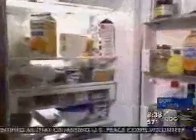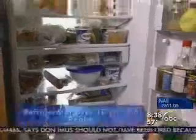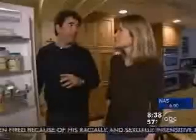Up next, the kitchen. How old is this refrigerator? 2003? So this causes about 15% of the carbon emissions in your household. If it were older, it would be a lot worse. Any refrigerator over 10 years old should be replaced, he says. Your new one will pay for itself in efficiency in just a few years.